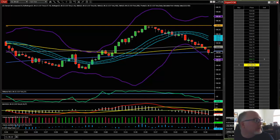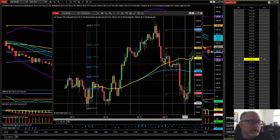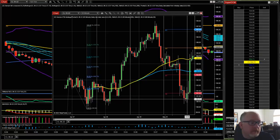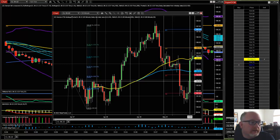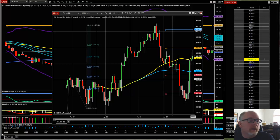Off the pivot, we made a significant move off the low here, went down below S2. This is the 60-minute chart that you're looking at right now. And right around the 10 o'clock mark, we started moving up. A significant move from 12 to 1. And then we're trading, here's the 1 o'clock, 11 to 12, 12 to 1. Now we're trading the 1 to 2.